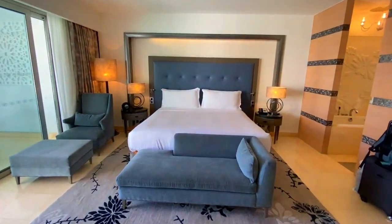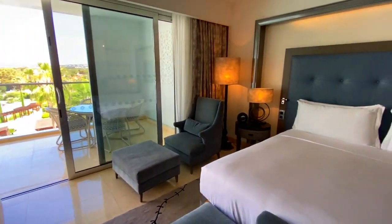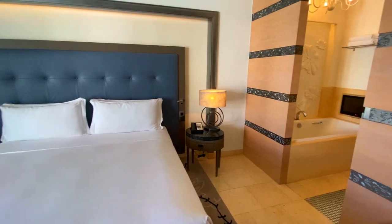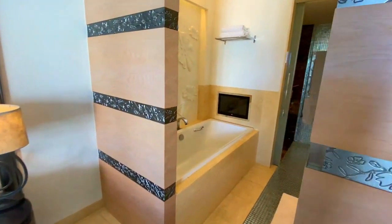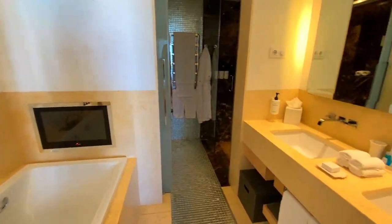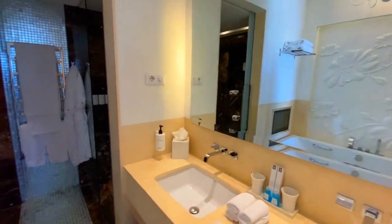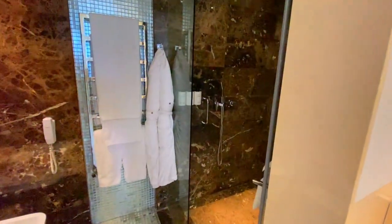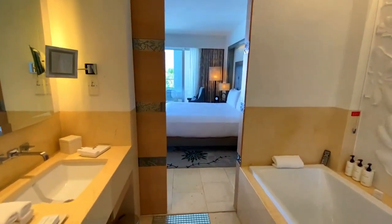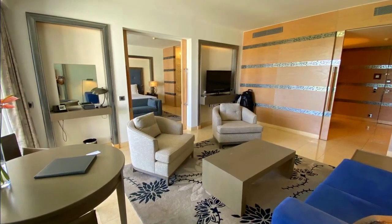I just loved the decor in this room. So beautifully done. It also had a huge vanity area with a large tub and large walk-in shower. The bed was comfortable, and honestly, I was kind of disappointed because we were only going to stay here a couple of nights.